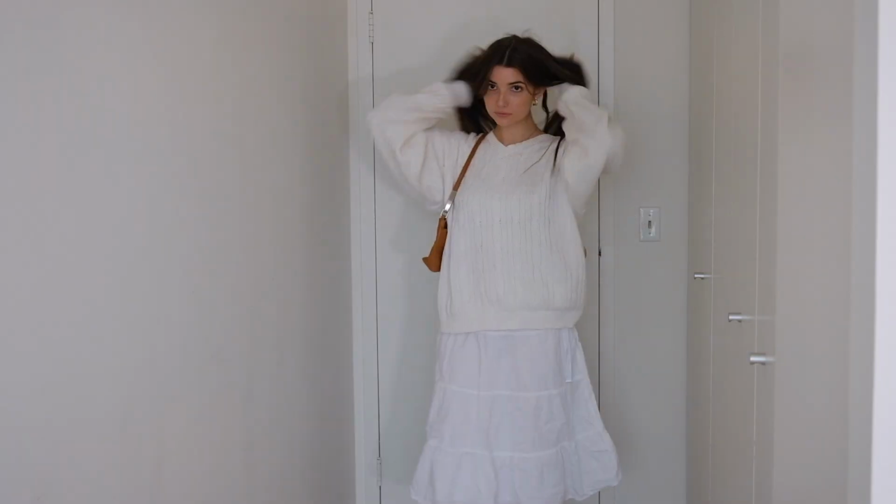Next, I want to show you guys some of the outfits that I've worn so far and ones that I can create from the clothes that I brought but I haven't worn yet. So this can just be used as spring and summer outfit inspiration for you guys, so I hope it's helpful.